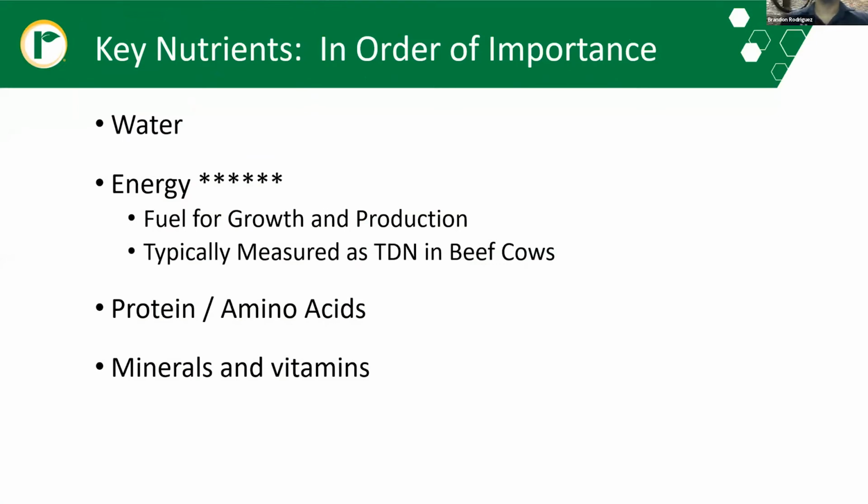Okay. So first thing we're going to cover is just some of the key nutrients in order of importance to beef cows, right? So number one is water. Water is used for everything from growth and production. That means reproduction, lactation, fat deposition, all the way down to just lubrication of joints, right? It also plays a role in regulation of heat. Without water, you can have energy, you can have protein, you can feed the animal as much stuff as you want. If they don't have enough water, they're just going to die, right? So water is the number one nutrient that we need.